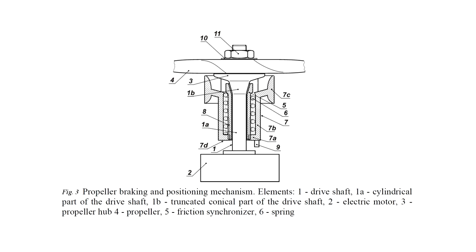The essence of the braking and positioning mechanism of the propeller is that the propeller shaft on the motor side has a cylindrical part, behind which there is a truncated cone-shaped part connected to the hub on which a propeller is mounted, and a friction synchronizer is mounted on the drive shaft in the cylindrical part, on the other surface of which a spring is placed, which from the motor side touches the inner ring of the setter in the form of a sleeve with splines, while with the front surface of the setter on the motor side it touches the pusher. Preferably, the friction synchronizer is connected to the adjuster by a spline.